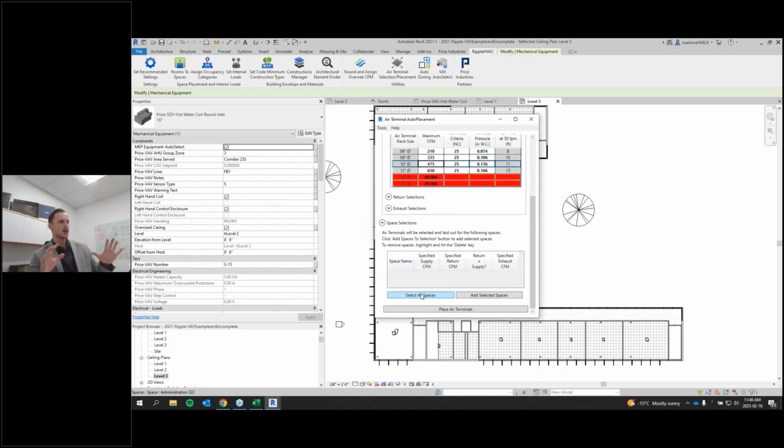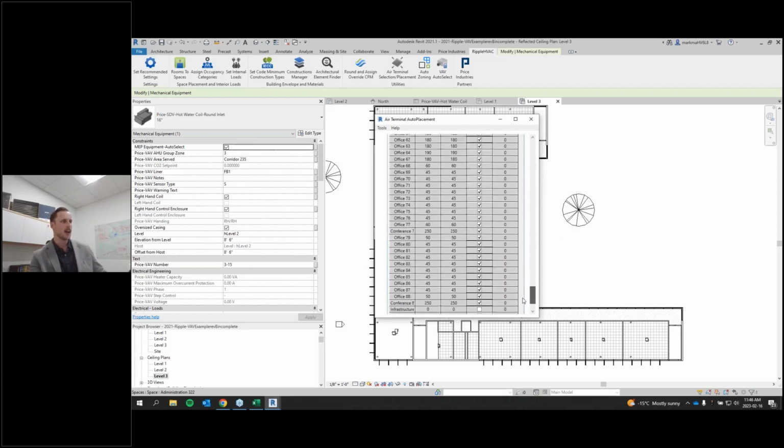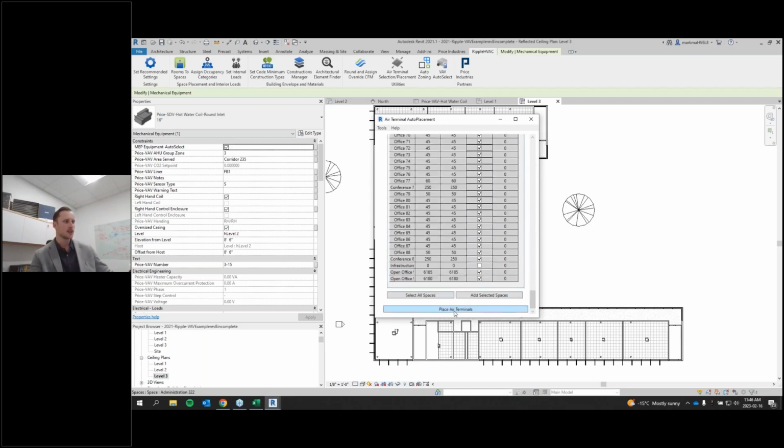Then this is going to essentially, once again, scrape all of the data from your space types. So supply, exhaust, return air decisions. It's going to look and see if there is a ceiling or not. If there's no ceiling, it's automatically going to place a round cone diffuser, which is much more optimal from an air distribution perspective, because we don't have the benefits of the Coanda effect of the ceiling. And what I can do here is select all my spaces in my entire model. And this is going to know whether it's a supply or a return diffuser. And what I'm going to do is place air terminals.